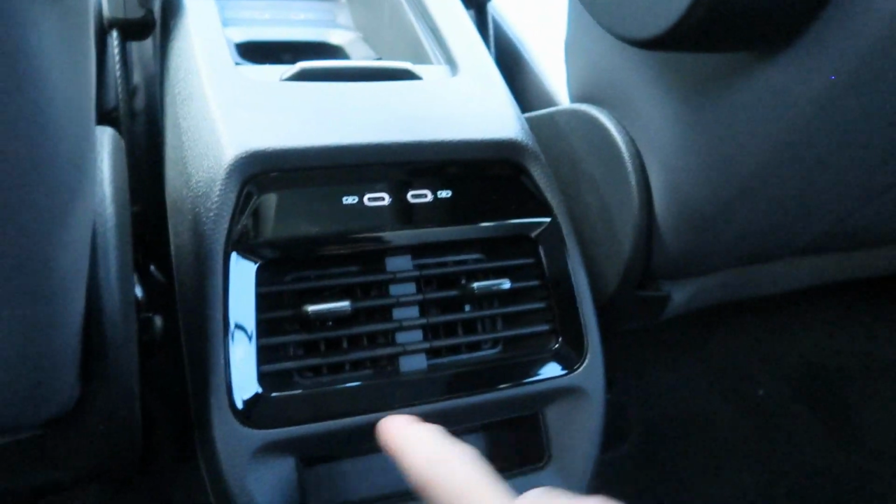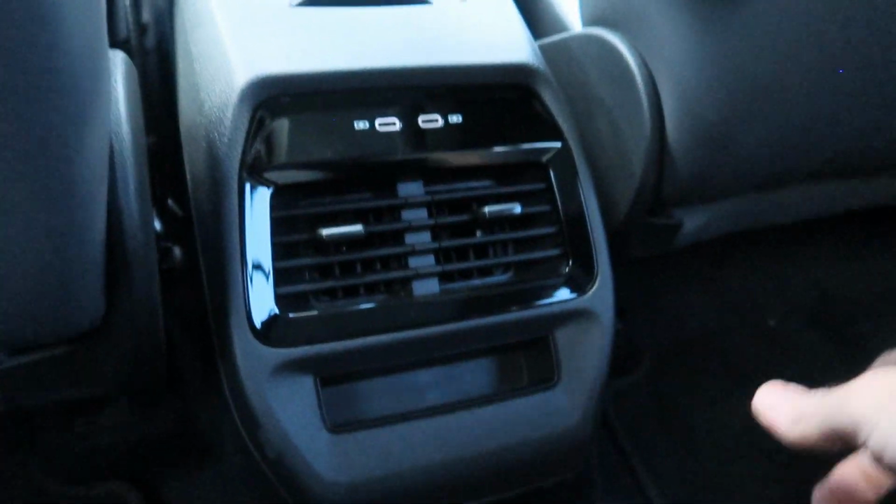So moving on, you have a really good amount of room on the doors actually, and then you get two fast charging USB ports and the AC controls, a little bit of storage there for some change, whatnot.